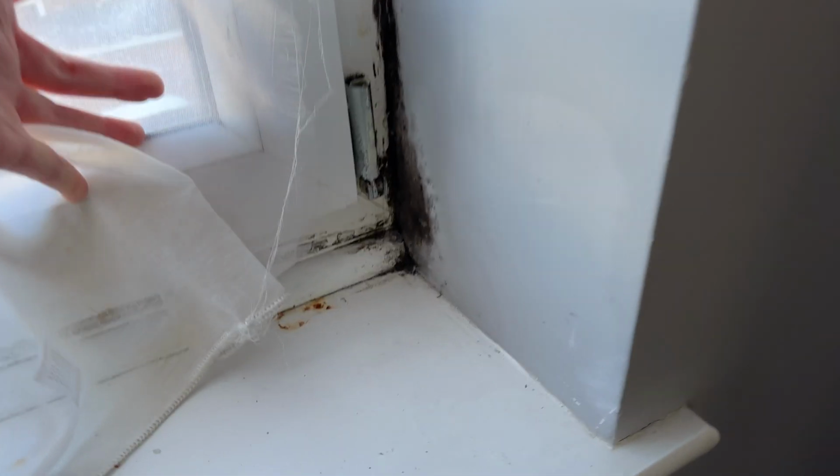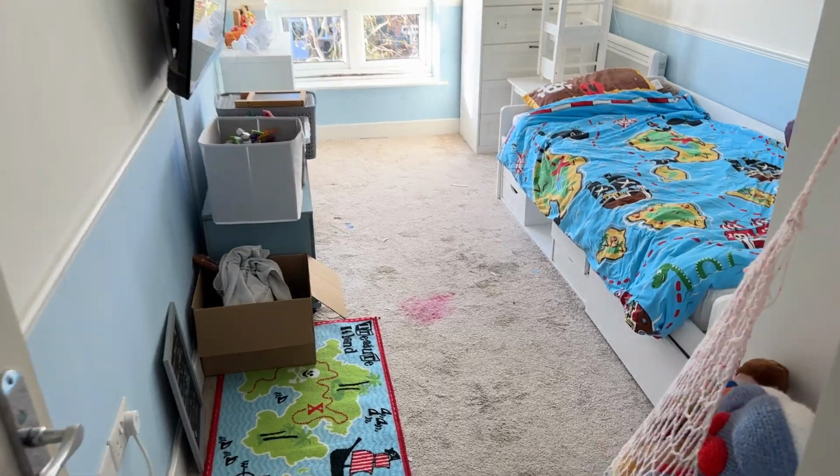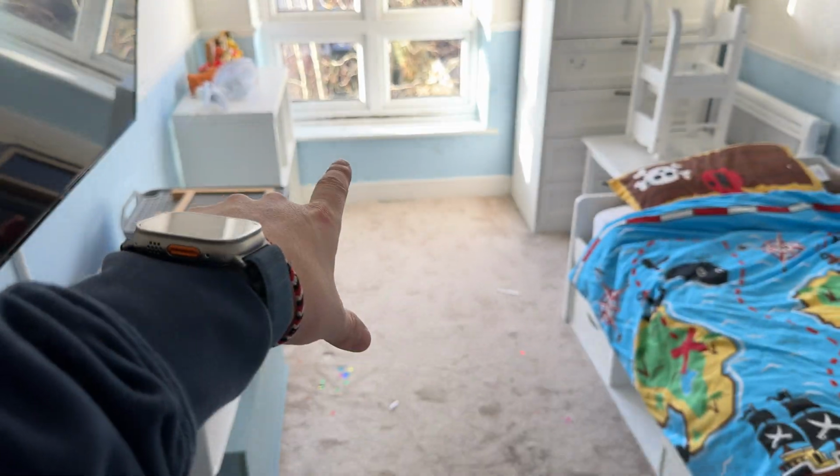Anyways, back to the task at hand of clearing stuff out and basically just making pathways to the windows, so the guy can come in and sort all of that out because it is vile. But man, we've been going at this for about an hour, 2 hours now. I feel like I've barely put a dent in it. However, Benjamin's room is looking much clearer. There is now access to the window so they can fix that.